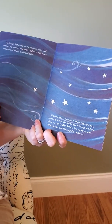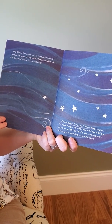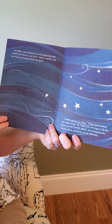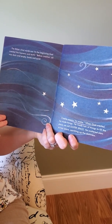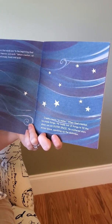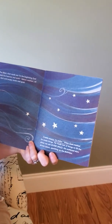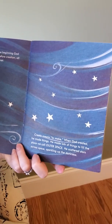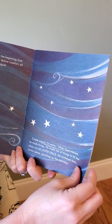All right. The Bible's first words are, "In the beginning, God created the heavens and earth." Before creation, all was dark and empty, lonely and quiet. Create means to make. When God created, He made things. He made lots of things to fill the place we call outer space. He scattered stars across space, sparkling up the darkness.